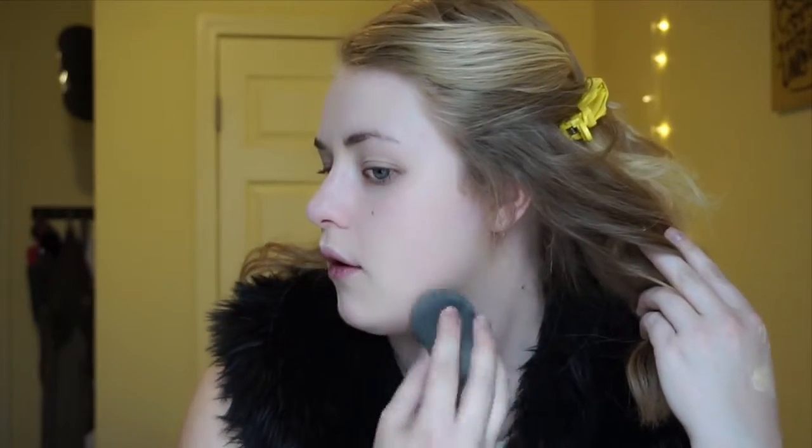Just kind of apply the rest. I did apply a little too much. Yeah, this could definitely be built up. I'm building it up slightly right now, just really, really covering any spots and any redness. Okay.